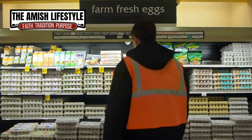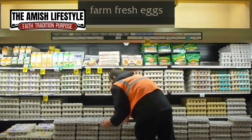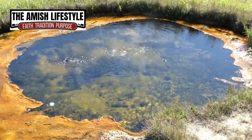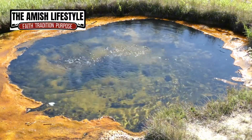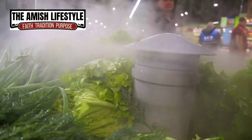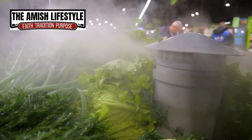This made it easy to store milk, butter, eggs, and other foods that needed to stay fresh. The constant movement of the water is key. Stagnant water gets warm and can grow bacteria. But moving water stays clean and cool. It also helps pull heat away from the food, keeping everything fresh longer.